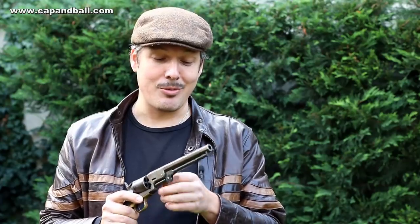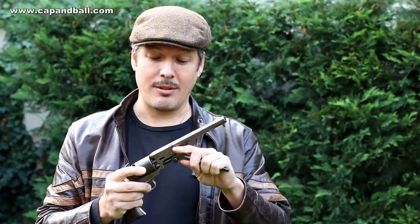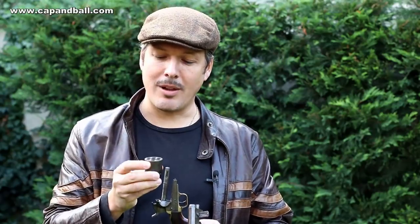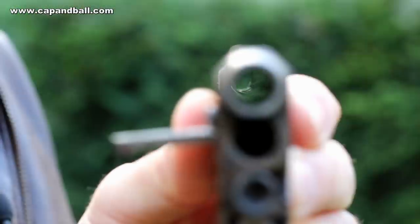The pistol is in good condition, but not in perfect condition, and I will show you why. It is not easy to find a Colt revolver that has a perfect rifling and also perfect chambers. Now, this pistol has a perfect rifling, there is no problem. But I have problems with two of the chambers because the chamber mouths are damaged, which means that they will throw away the ball whatever I do.